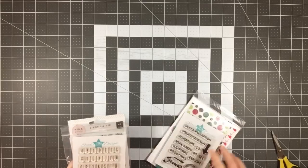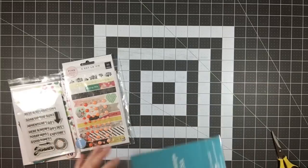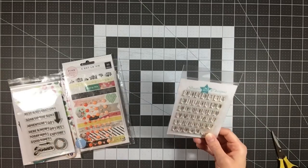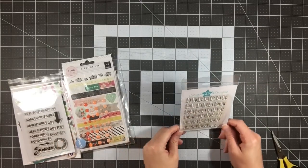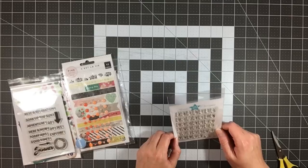Then I purchased a few things from Studio 29 Designs because they are going out of business. And you will recognize this. And I love this stamp set. And I'm so afraid that I'll lose a letter and I won't be able to use the stamp set again. So I purchased a second one because I'm like a freak like that.